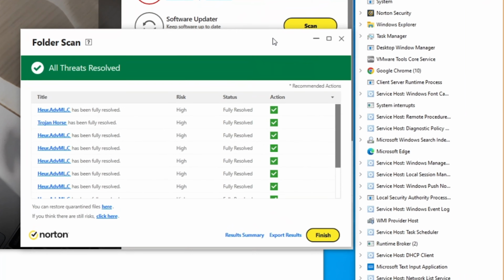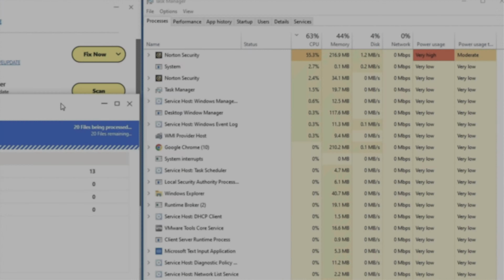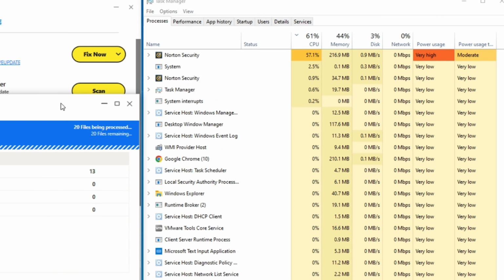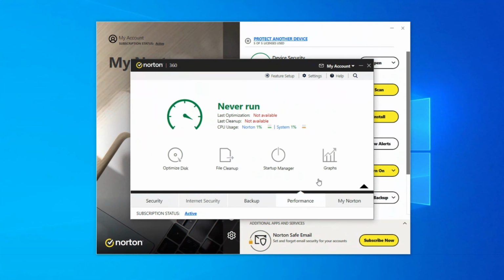Jumping to my testing results, just like TotalAV, Norton caught all 10 malware files, though the full scan did take slightly longer, finishing after around 12 minutes. And even known as a more resource-heavy provider, Norton Antivirus performance only used around 60% of my CPU during its full scan. Looking at optimization tools.